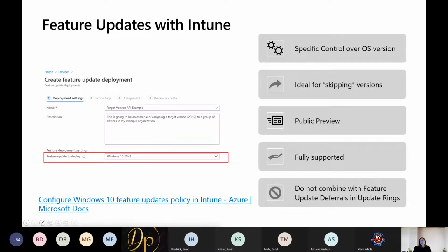All right, so let's look at the basics. Let's start with the feature updates. So here I've got a screenshot of it from Intune, showing what this policy is. It allows you to have specific control over the OS version. This was something really important that they brought in because it was problematic for organizations that maybe only wanted to deploy Windows 10 once a year. They didn't want to do every 6 months. And so it was really hard to skip versions. But this is one way that you can do that, and that you target a version and it will keep the device group that's applied to at that particular version. It is still in public preview, however, it's fully supported.